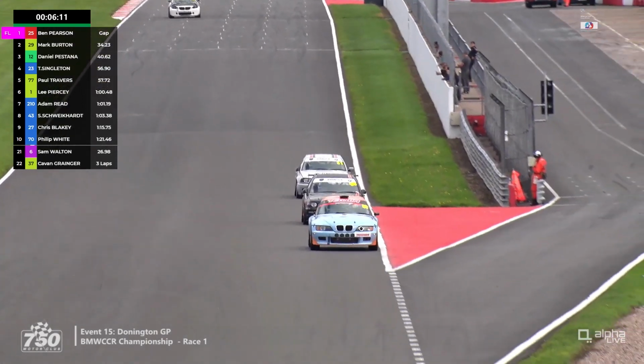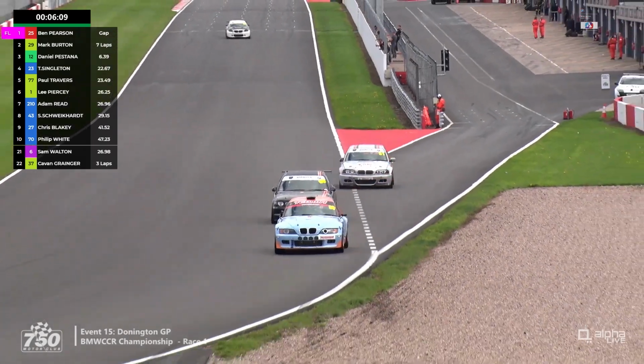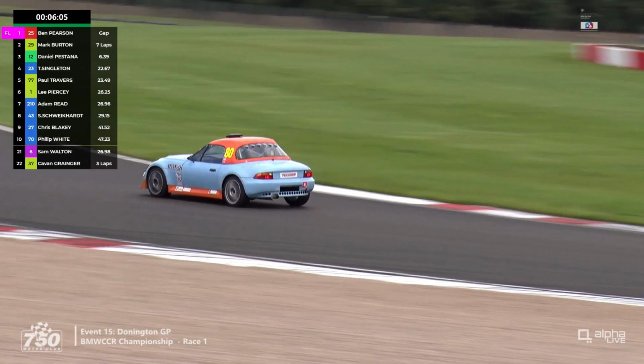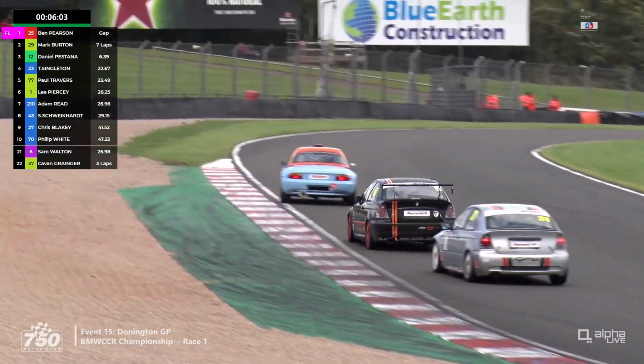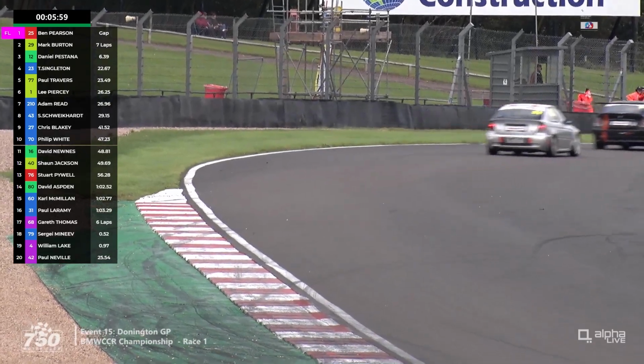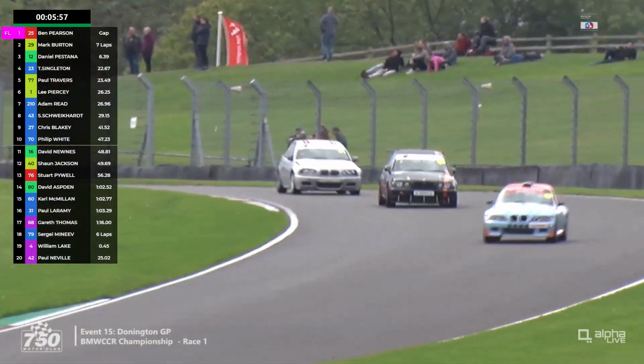Yeah, Ben Pearson still leading, by the way. Number 25 is leading by more than half a minute over number 29, Mark Burton, in 2nd place. Number 12, Daniel Pastana, is in 3rd position. I think Ben Pearson is not too far away from lapping some of these cars as well, with 6 minutes of the race left to go.